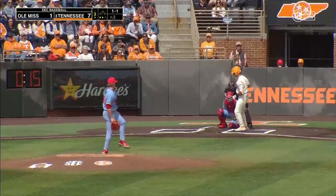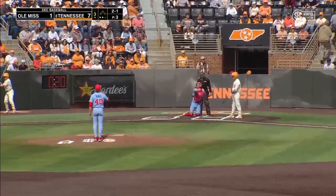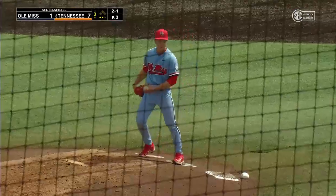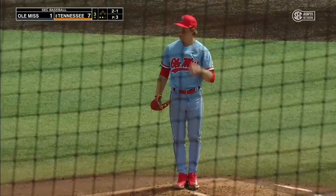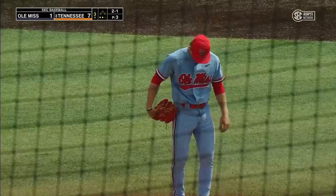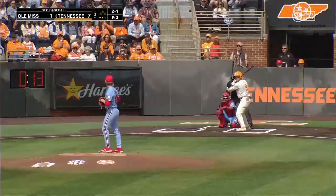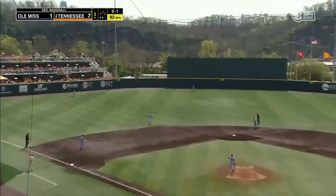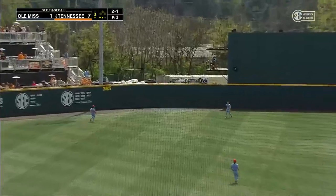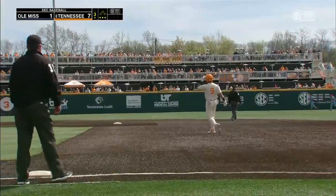1-1. And now 2-1. Ole Miss is very high on this young man. You can see why. 92, 93, touches 94 so far in this game. Impressive talent. 2-1. That's hammered out to left center field. Windle holds it up though, and Groff settles under to make the catch. But a big 3rd inning for Tennessee.